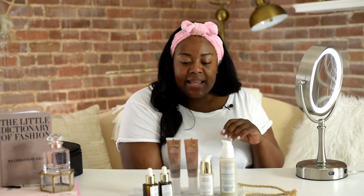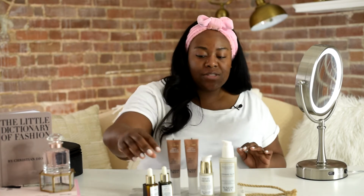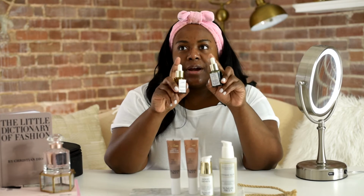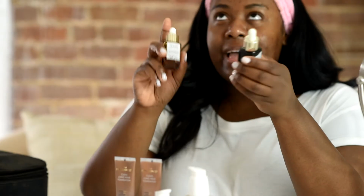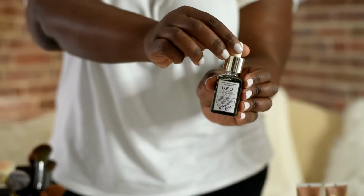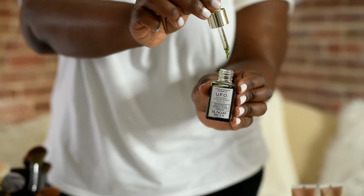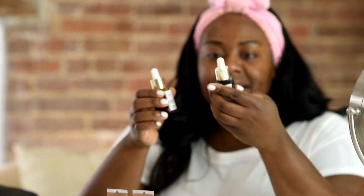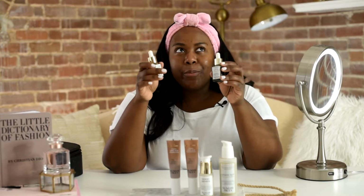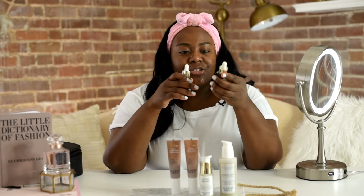Okay, so I've already treated with the first treatment, the lactic acid, and then I have these two face oils. I think these are the products that Sunday Riley are really known for, that do amazing things. I have another oil that I use only at night, but this is their UFO Ultra Clarifying Oil. That's an acne treatment. It has 1.5% salicylic acid, which is more than what you typically get. You usually get 0.5 or 1 in your treatments.